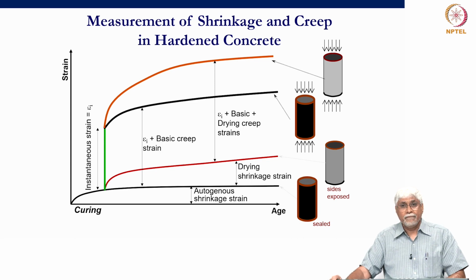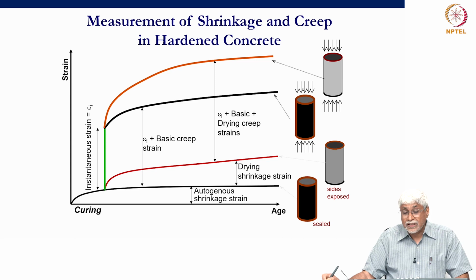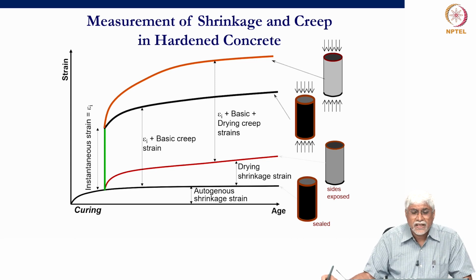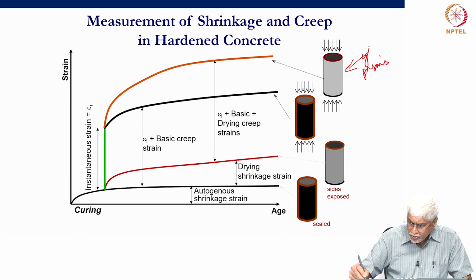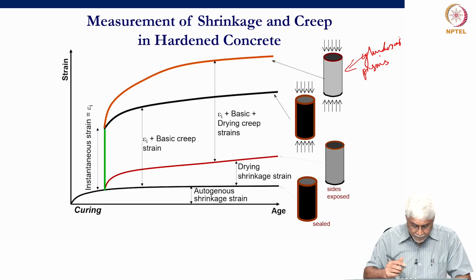How do we measure in the lab? So, we have to do an elaborate set of tests to determine the shrinkage and the creep characteristics of concrete. Suppose we have cylinders. Usually we use cylinders, or they could be prisms also. So, usually cylinders or prisms, and these would be sealed or unsealed.